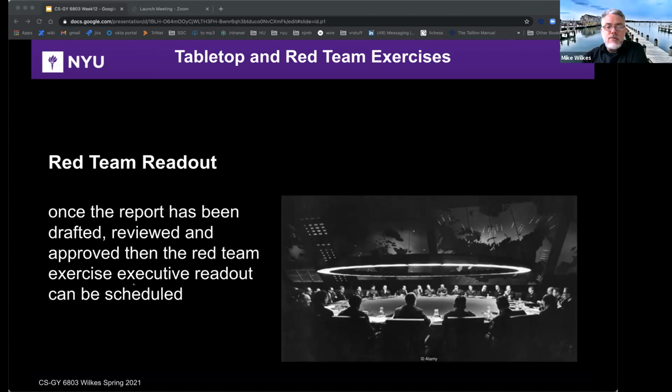Shown here, the boardroom from Stanley Kubrick's 1964 comedy noir, Dr. Strangelove, or How I Learned to Stop Worrying and Love the Bomb.